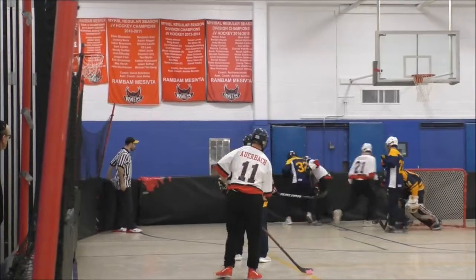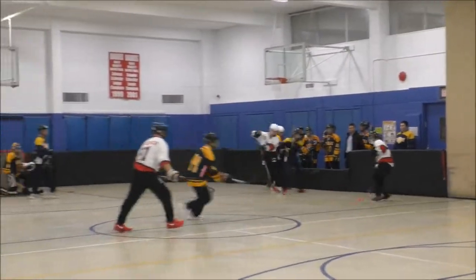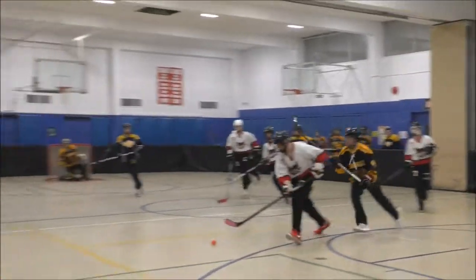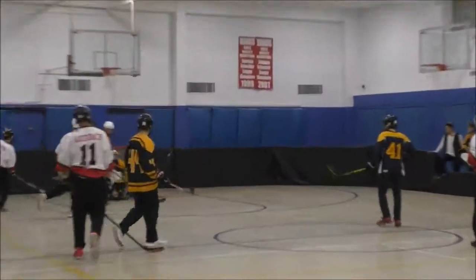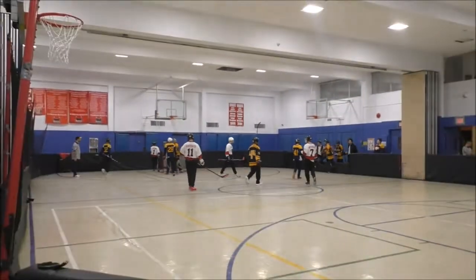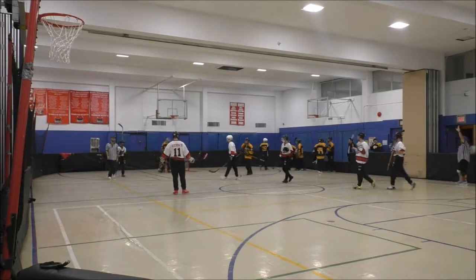Classic Rambam move. Game possession, Balls. Hey, Balls hit off his stick. And Warman tries to keep the ball in with his feet, cannot. And the ball rolls to the middle. Ramaz goalie picks it up. Face off in the Ramaz zone.